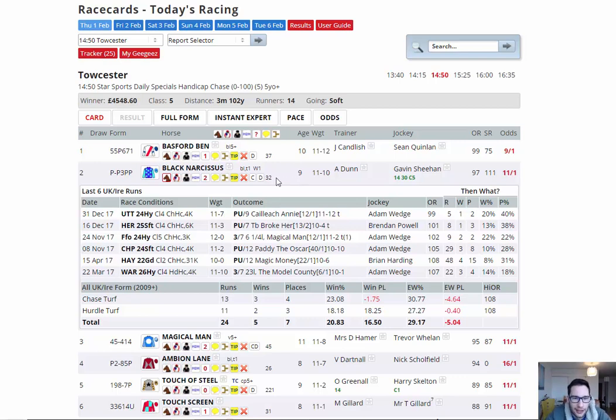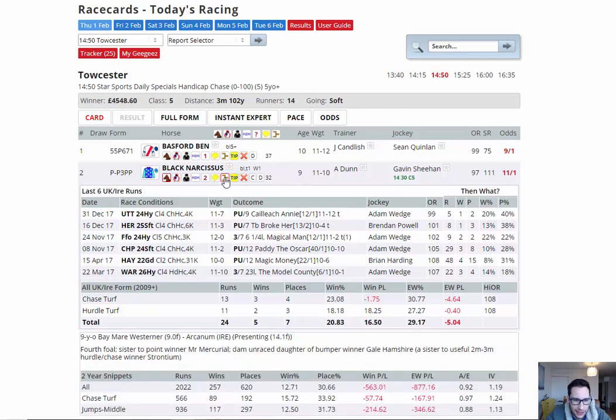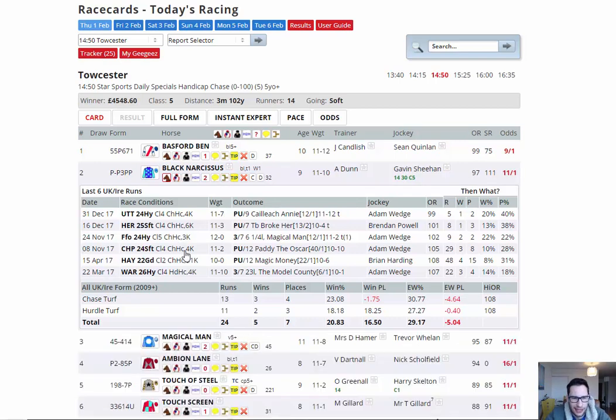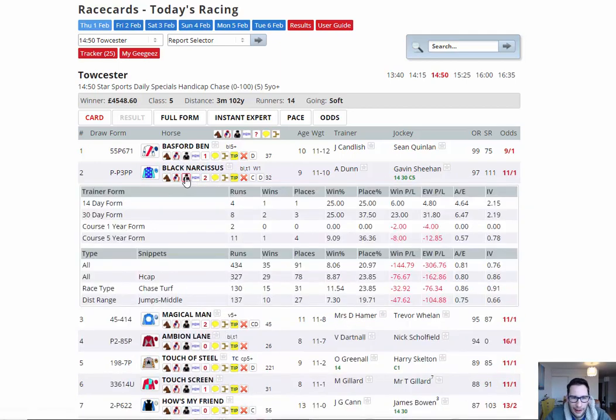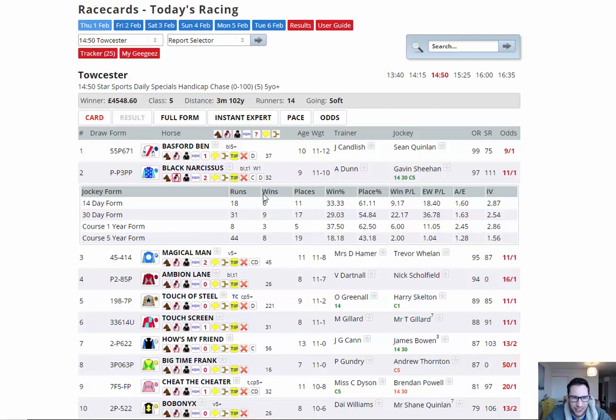She's still only 9, and she's only had 13 odd runs, I think, in handicap chases. The other final thing which I thought was interesting was the fact that Gavin Sheehan rides. He's in the form of his life. I don't think he's ridden this mare before. Anytime he gets booked at the moment, given his recent form, as you can see here, 6 from 18 in the last 14 days, 9 from 31, 17 places in the last 30, I take note and take a closer look at his mounts, or I'm starting to anyway. And he rides the track pretty well.